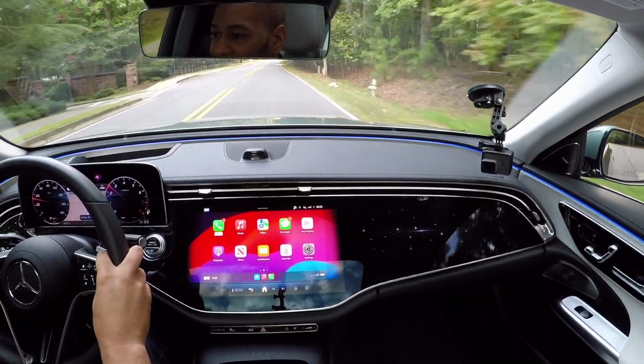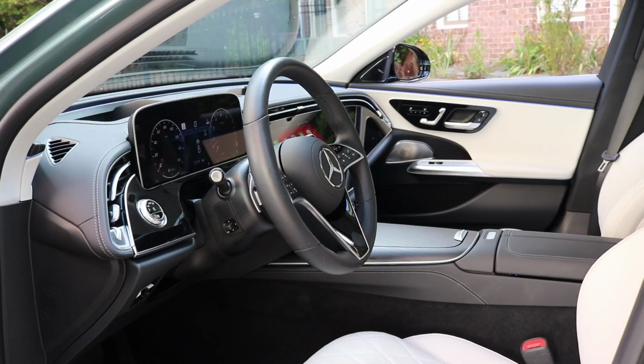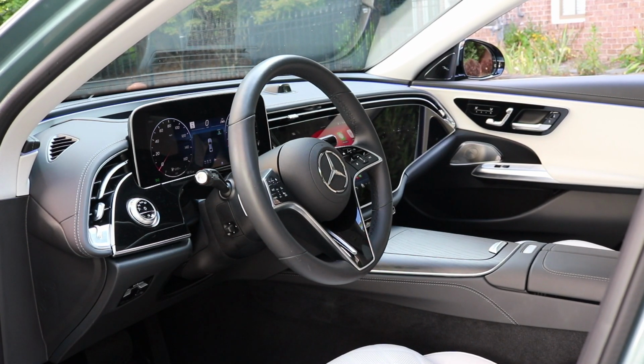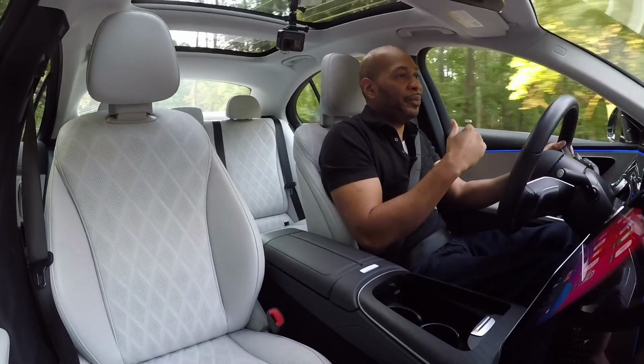Now, focusing on the interior for a little bit, it's done in a Nerva gray and black Napa leather. I think it's elegant in here. It's really nice. So I love the black Napa leather and the Nerva gray. It just goes well with the overall theme of the exterior paintwork.